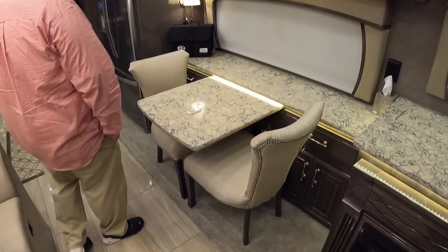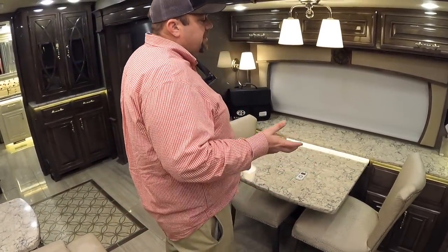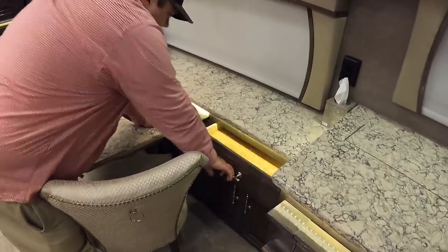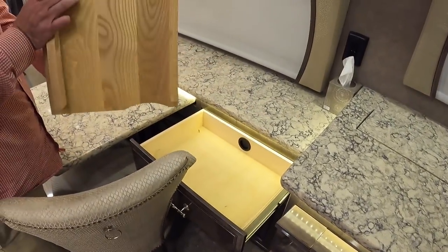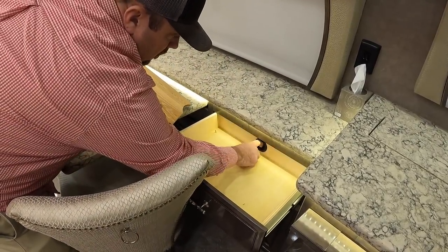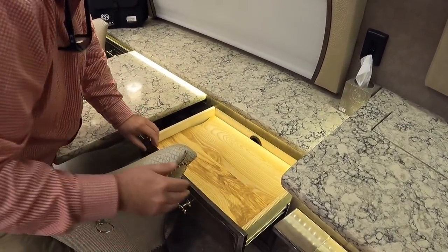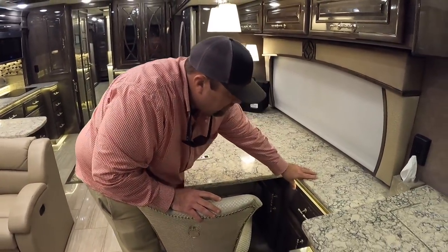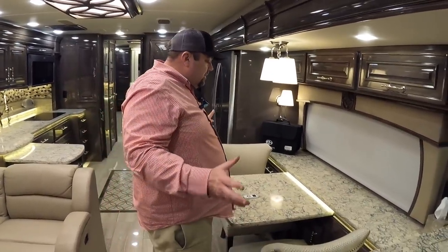Now, does this have a setup like we see in the Tiffins where it'll turn into an office? Not exactly. They don't have that, but obviously that could be added. There is a function here, and we haven't figured out exactly what this is, but I'm thinking it's some kind of tray that I haven't seen before. There is a hole here where you can put a cord, so maybe it's something to hold a keyboard. Yeah. I'm not exactly sure. But it's a great use of space when it comes to the dinette, because it really packs it in there.